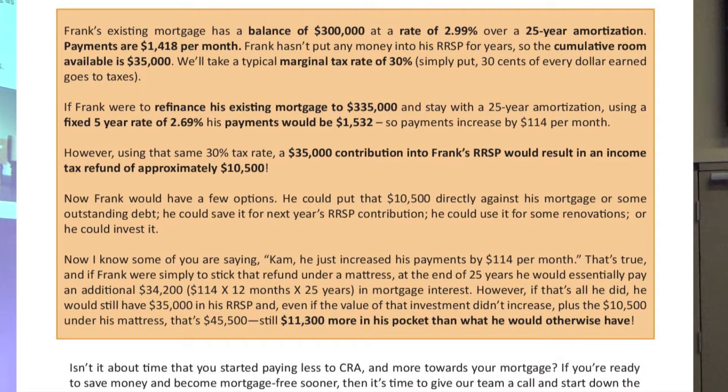we had an example here. We took a fellow named Frank, and he had a mortgage balance of about $300,000 at a rate of 2.99. To be conservative, I even used a higher rate, okay? Because we could obviously make it look even better with a lower rate, but let's use a higher rate. 25-year amortization, payments are $1,418 a month.